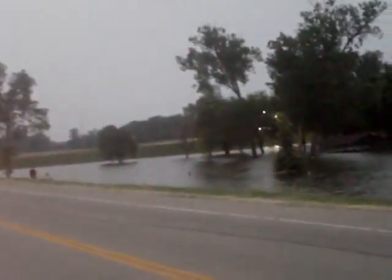But this is what it's like down in Bellevue. And you can see there's a ton of people just coming up here taking pictures and playing baseball at the flooded park. So I love Nebraska.